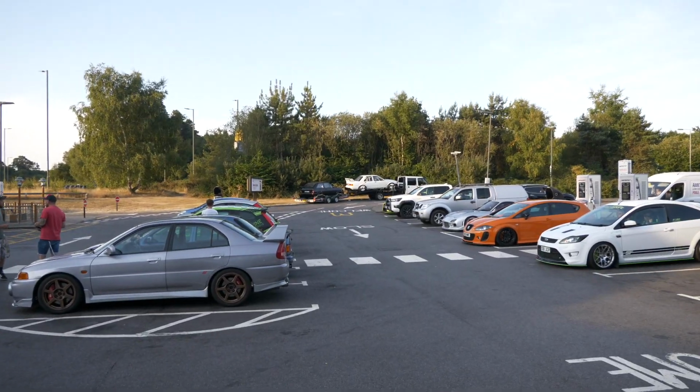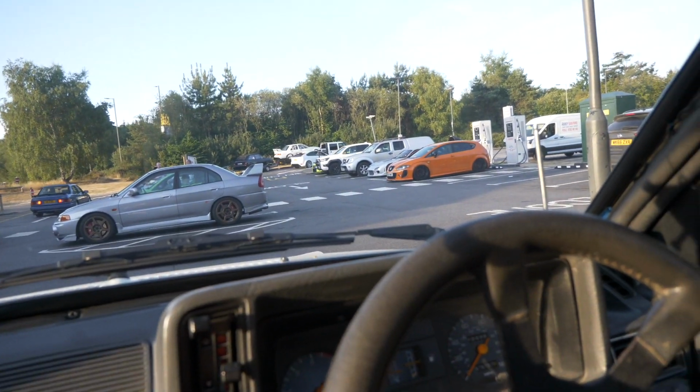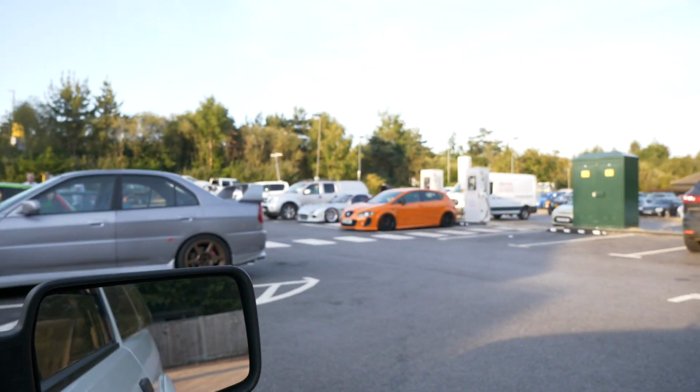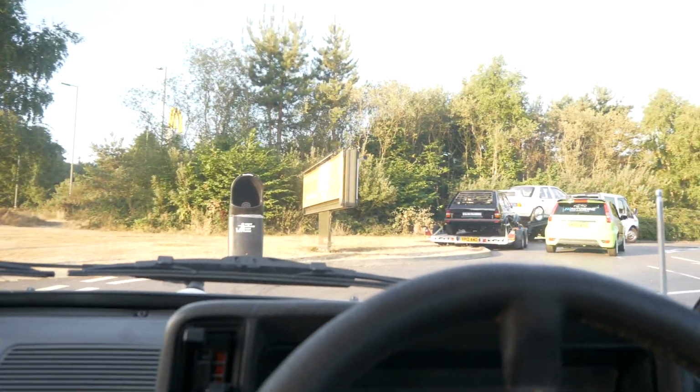One of my favourite things about getting up early and going to a car show is sometimes when you stop for breakfast, like we did at this little McDonald's, other cars are going to car shows. There is an abundance of absolute beauty in this car park. The FD is absolute goals, Evo is goals. Look at this for a rig.